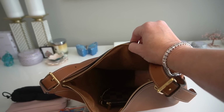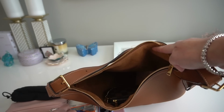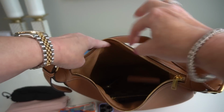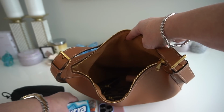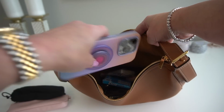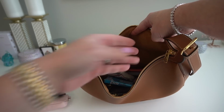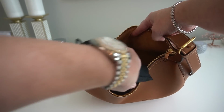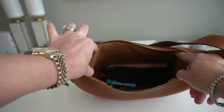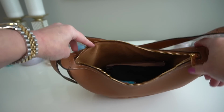There we go. Okay, so we've got the wallet, we've got the mini pochette, the clay, and tissue and gum, phone. That will fit any size phone easily, Bastia, and then the 2 glasses. And tons and tons of room. If you wanted to bring a water bottle, you want to put a scarf on top in case you get chilly. I mean, there's a lot of room in this bag.